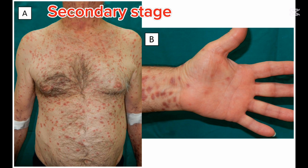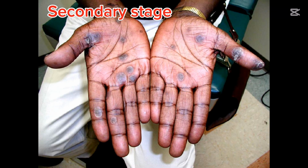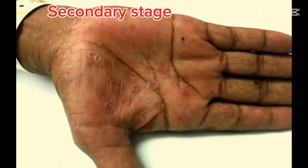Coming to the secondary stage, this appears after the chancre heals. So the infection enters the secondary stage, and the symptoms can include skin rashes, often on the palms of the hands or the soles of the feet. Sometimes there are mucous membrane lesions, which include sores in the mouth or genitals. Sometimes there is fever, there's swollen lymph nodes, there's sore throat, and muscle aches.